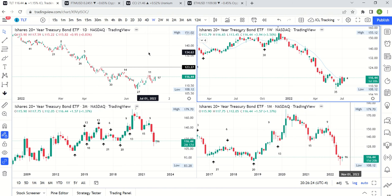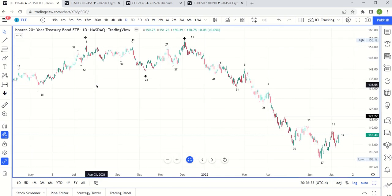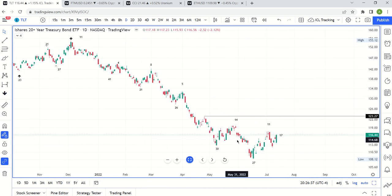As I keep saying, the direction of TLT is highly correlated with the 10-year yield. So knowing where that goes tells you the 10-year yield, which is correlated with mortgage rates and the prime rate. It's a benchmark for many, many different things. And so we know TLT is on day 17 of its daily cycle. The last daily cycle ended on day 27.